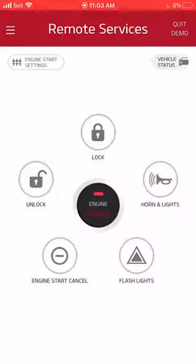So that was a quick demonstration of what the Kia UVO Intelligence app does. It provides a nice comfort and confidence for your vehicle.